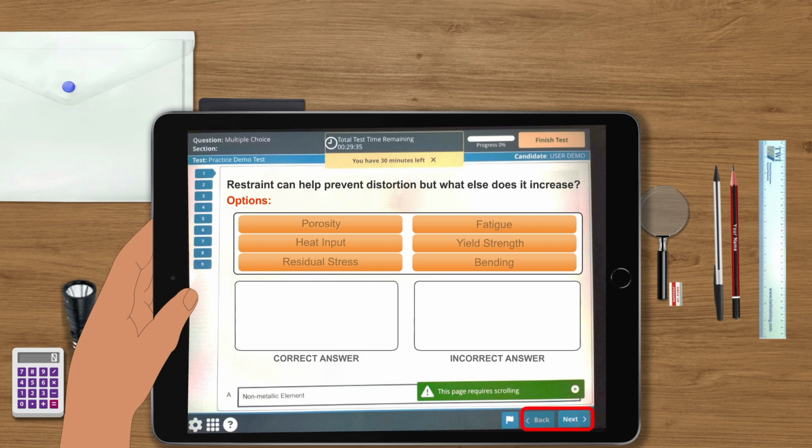Use the navigation button at the bottom of the screen to proceed to the next questions. You can use it to access the previous question by clicking the back button. If you wish to review any questions at a later time, you can mark them as flagged with this button.